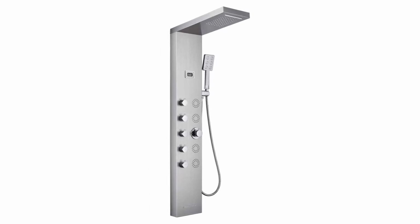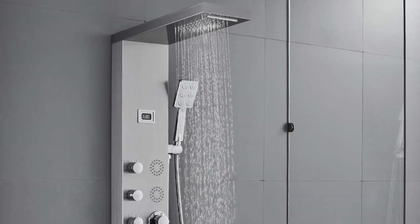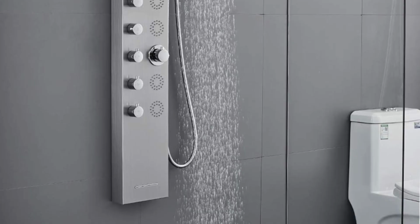The stainless steel build makes it resistant to rust, and brass valves are resistant to leakage. With 4 body jets, the massage feature on this shower panel can hit the right spots. The handheld shower head also features a stunning cross-type water outlet you can use to wash pets.